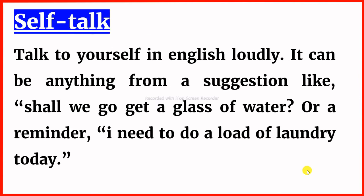Self-talk. Talk to yourself in English loudly. It can be anything from a suggestion like, "Shall we go get a glass of water?" Or a reminder, "I need to do a load of laundry today."